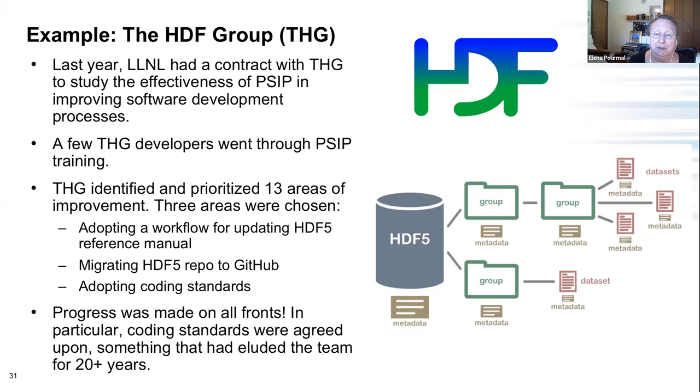HDF5 has been adopted across multiple industries and became the de facto standard in the scientific and research community. And there are many applications that have critical dependency on HDF5, including ECP applications. And HDF5 is widely used by HPC applications. So we realize our importance of improving our development processes, because the product we deliver, many people depend on.